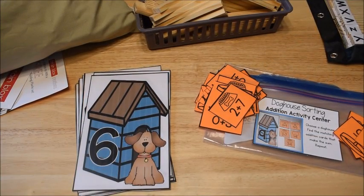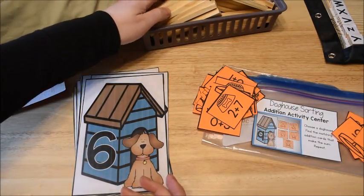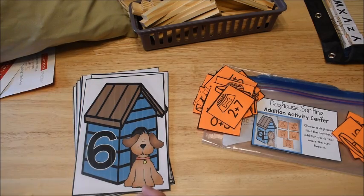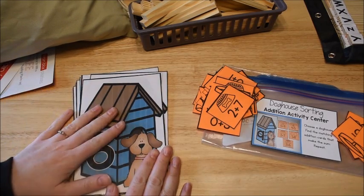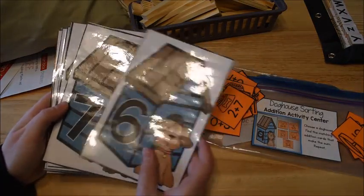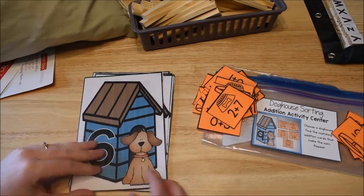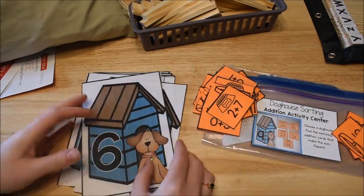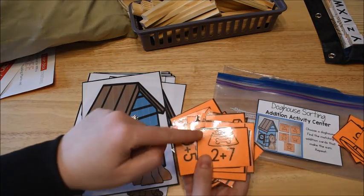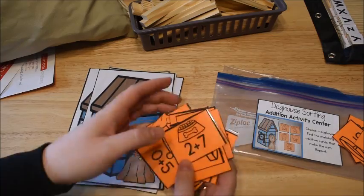Okay, I am going to show you how we are going to pair up our Brain Blox with some math activities for hands-on learning. So this first activity is working on addition to 10, and this activity comes from my early learners math curriculum, the unit on addition. So really what you're supposed to do with this activity is take your dog house, pick a dog house, it has a number on it, and then you have to find all of the cards that match. So whatever addition problems that match the number that's on the dog house to feed your dog.